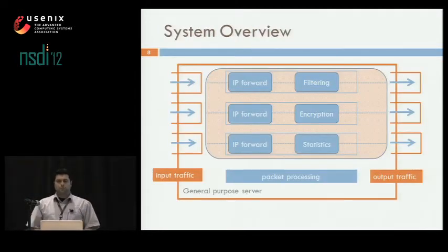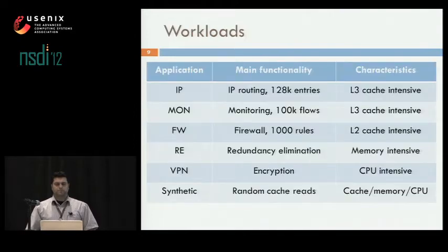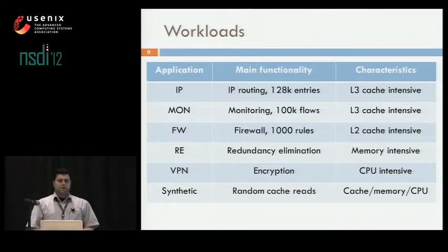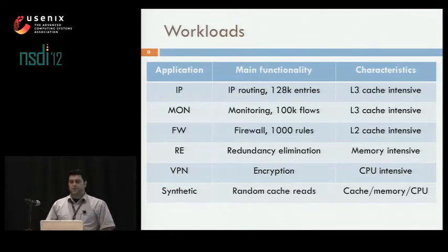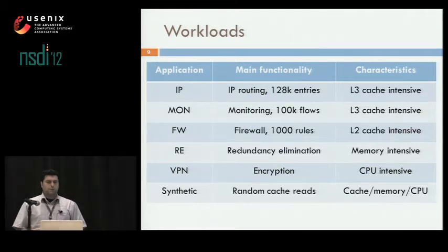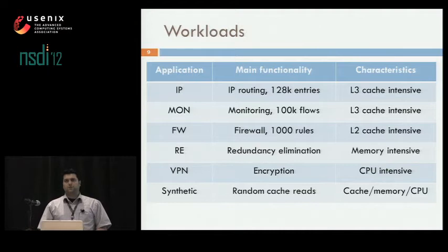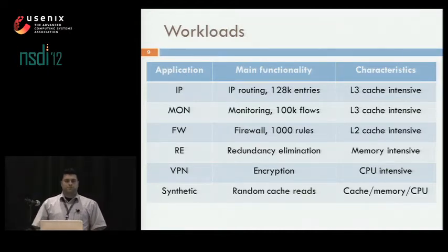So this is the picture I showed you before, our system. Let's see what are the packet processing applications that we use in our system. To study the effects of resource contention, we implemented 5 realistic packet processing applications. We have standard IP forwarding using a realistic size routing table, a monitoring application, which in addition to IP collects per flow traffic statistics in a netflow style. We have redundancy elimination, an application that eliminates redundant traffic from the network. We also have a small firewall and VPN encryption.